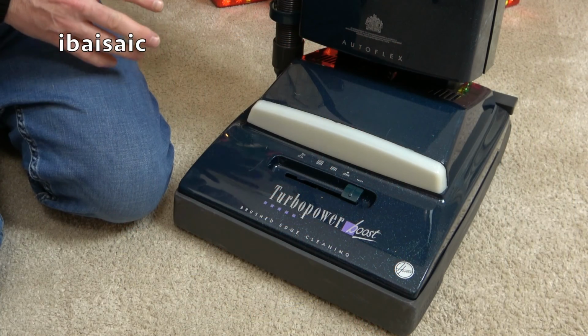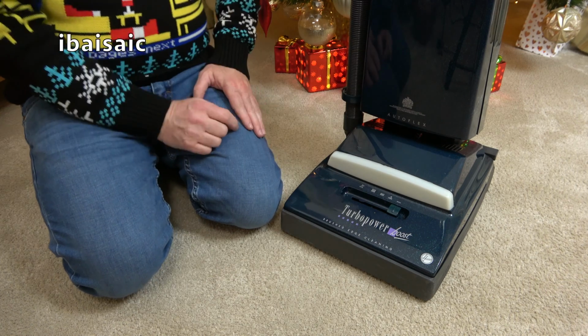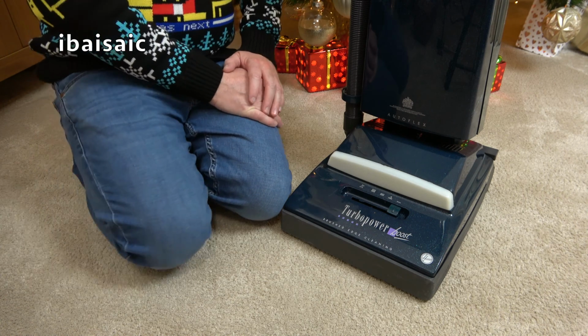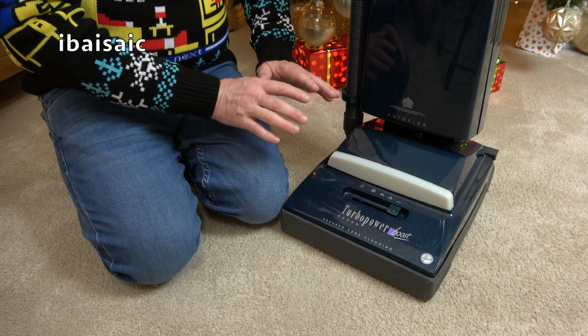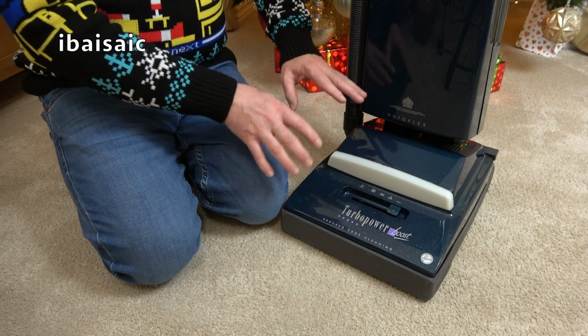This is Hoover model U2784. It's a turbo power boost total system with Autoflex. This was the top of the turbo power range back in the day. This particular one dates from 1992, and it's finished in, I believe the official colour is Lagoon Green Metallic, but don't quote me on that, but I think that's the colour.